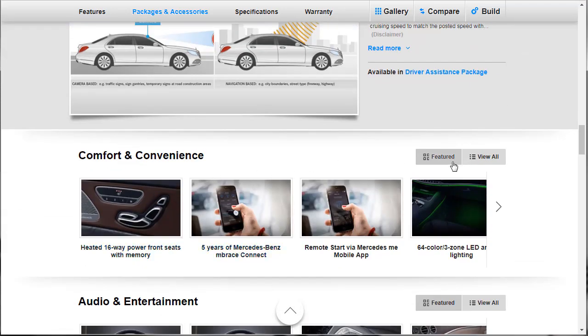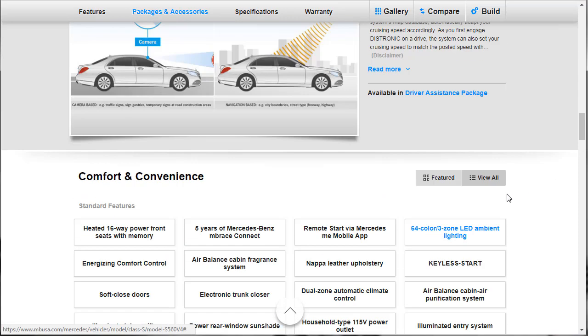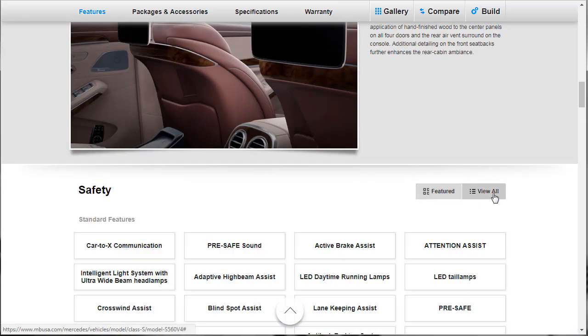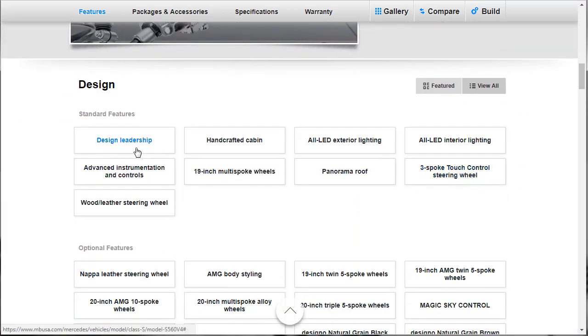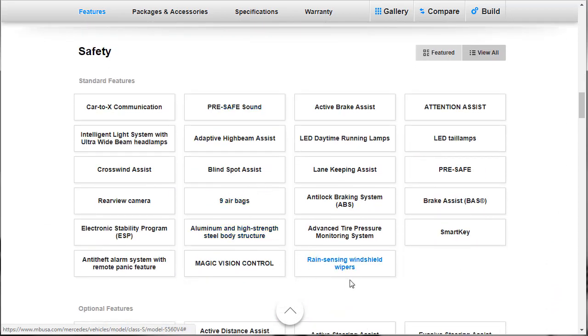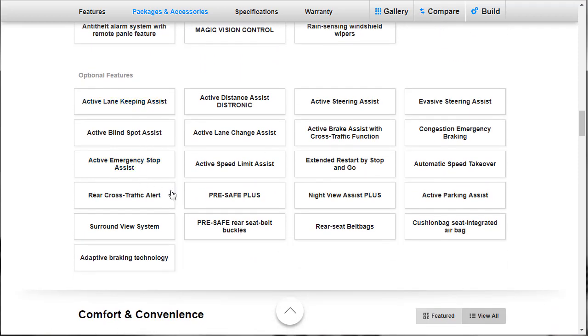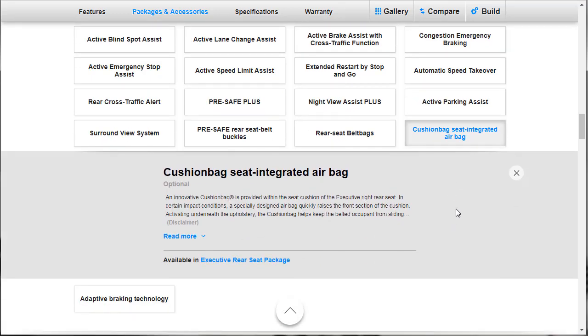Comfort and convenience. They got a lot. Let's view all. All right, that's a better shot. I like that better. Let's go to view all. That's better. Let's go to view all. All right, so design, right? We can see these a little bit better. So safety, here's where we were. This is what got us caught out. And then here's some optional features, right? Active park and assist, cushion bag, seat integrated airbag. So I guess we can click on the individual ones that we want to click on without the photos.